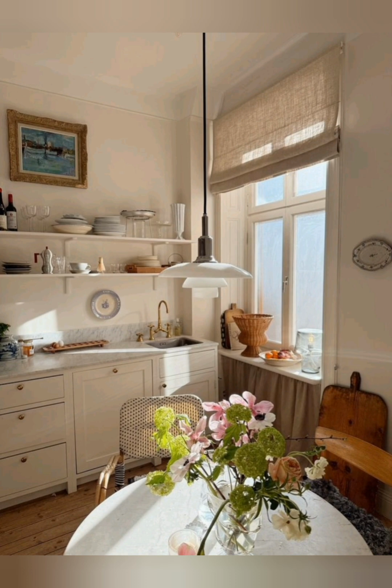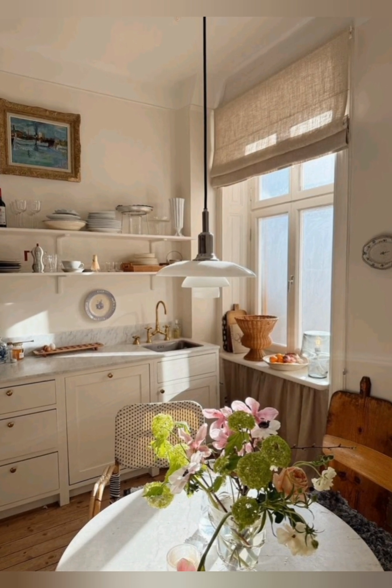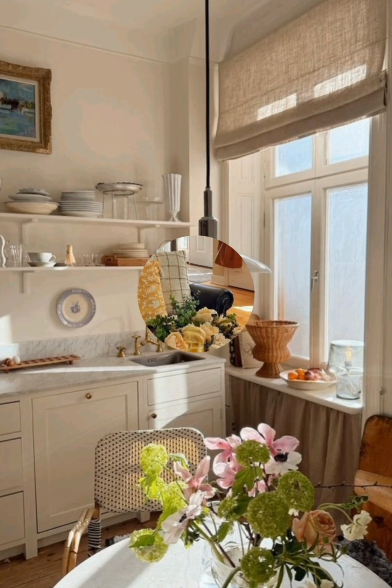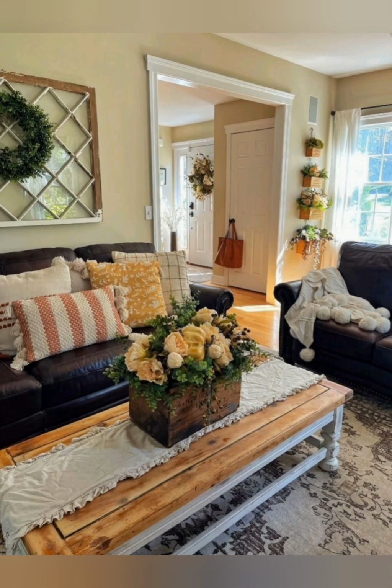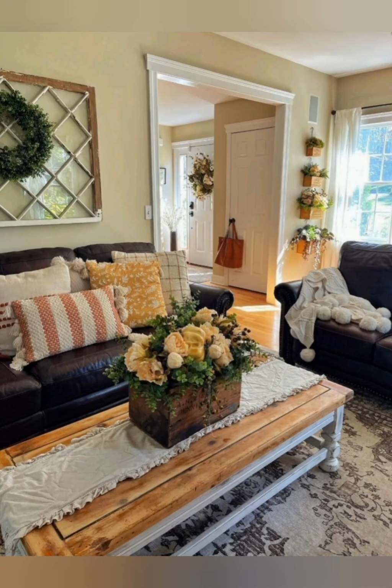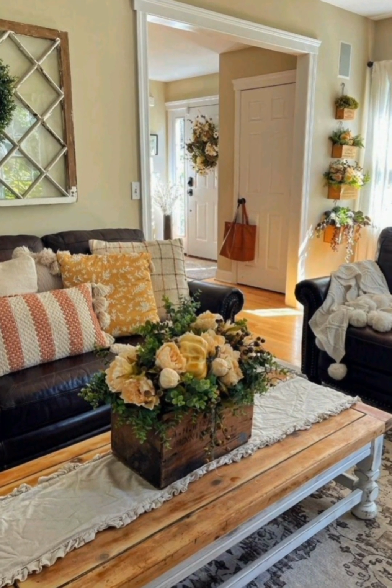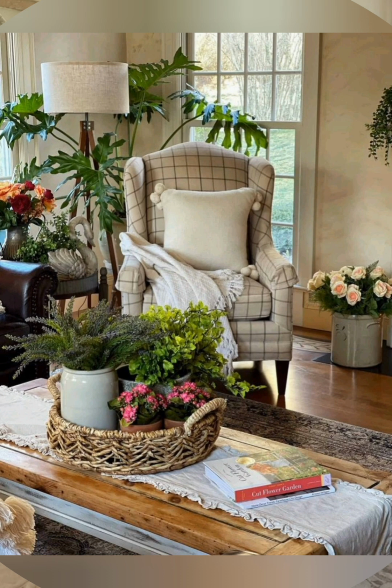Signature elements. Here are some unique, recognizable touches of this style. Cottagecore florals. Think dainty prints on everything: curtains, aprons, bedding, and wallpaper. Wallpaper or stenciled walls with roses, violets, or English garden themes.